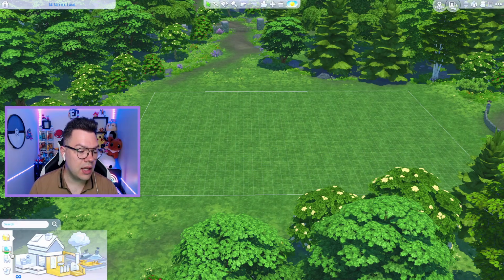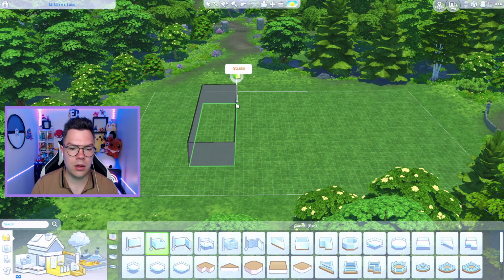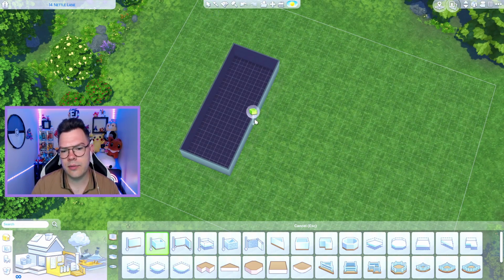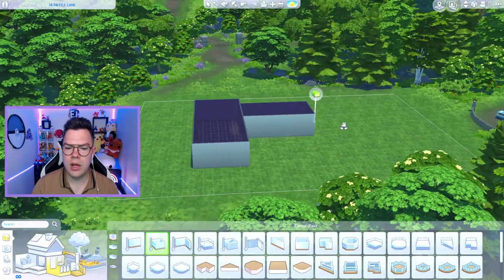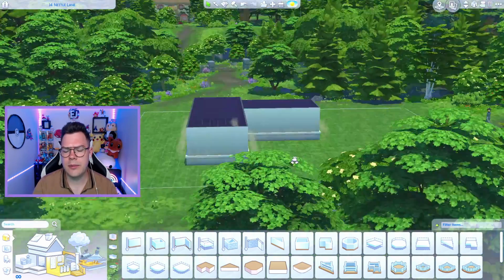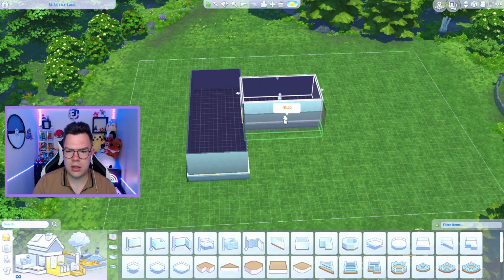I definitely love this lot, the look and the lighting. It has a really good feel. I'm not going to worry too much about a budget per se. I just have a thought process of how I want it to look. I'm just kind of vibing and seeing how it's going to work.